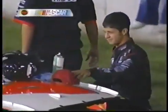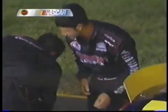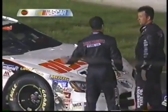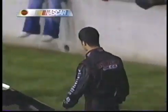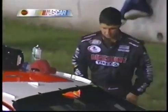Come on, Reed, let's go. Yeah, get in that car, will you, please? Get in, get strapped up, let's go. Oh, looking at that right front fender where he has some contact there. I guess.